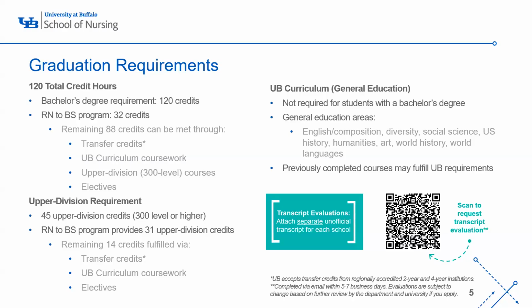We will ask that you submit separate unofficial transcripts for every school that you have attended. So even if you took just 1 course there, we do need a separate transcript for that school. Then we'll take a look at your transcripts and give you an idea of where you stand with regards to all of these requirements, as well as the statistics co-requisite that I mentioned. And then if you are missing any courses, we are happy to work with you to find options to complete those prior to enrolling you at UB if you wish. Otherwise, all of those additional requirements can always be completed here once you start the program.